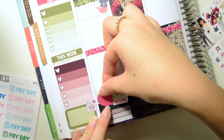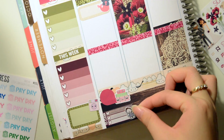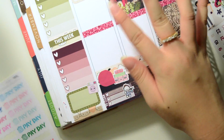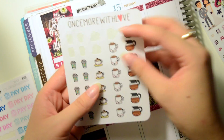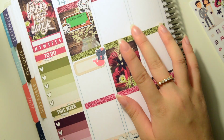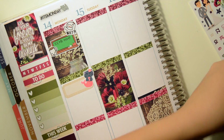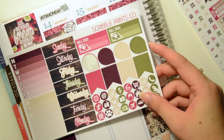So I used the To Clean Triple Heart checklist at the very bottom just because I wanted to make sure my room was clean and also pack. The packing little luggage sticker is from Crest Press along with a teardrop that came with the kit. I also put in a little coffee, also from Once More with Love, just because I figured I definitely needed a little bit of caffeine before I went in to take my exam.